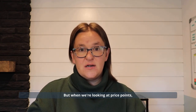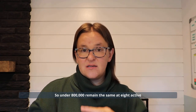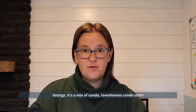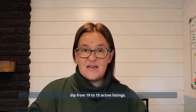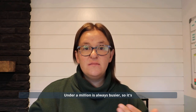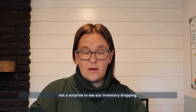But when we're looking at price points, we definitely are seeing some trends here. Under 800,000 remains the same at 8 active listings. It's a mix of condo townhomes, condo units, and a few freehold properties in there. 800 to a million actually took a dip from 19 to 15 active listings. And again, this is our price point that continues to move. Under a million is always busier, so it's not a surprise to see our inventory dropping.